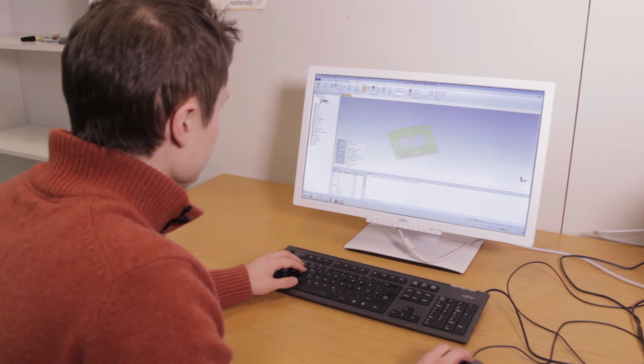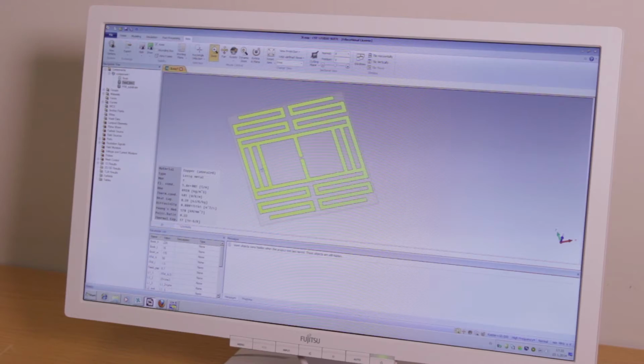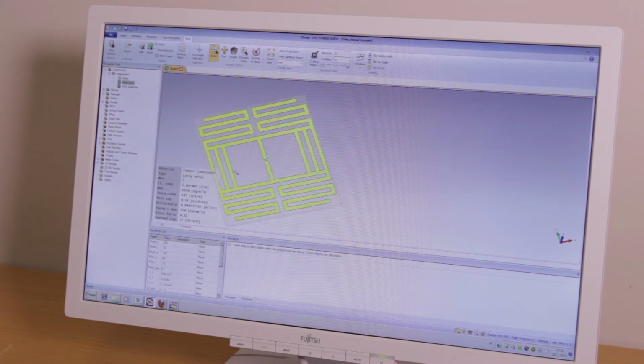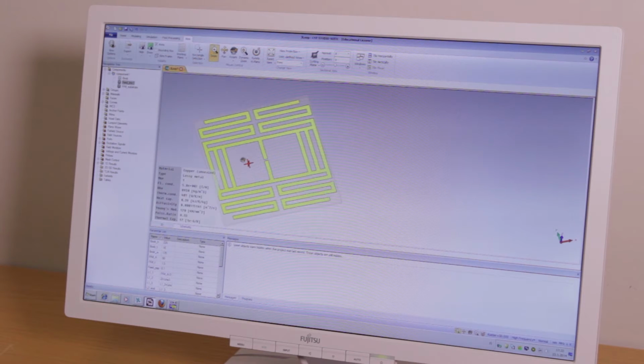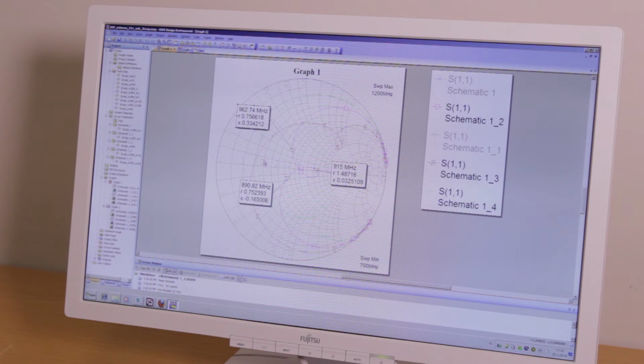A suitable tag was designed using an electromagnetic simulator software. A meandered dipole antenna was used as the starting point. Due to the high capacitance of the RFID chip, the antenna was required to be highly inductive to achieve conjugate matching to the chip and to maximize power transfer.